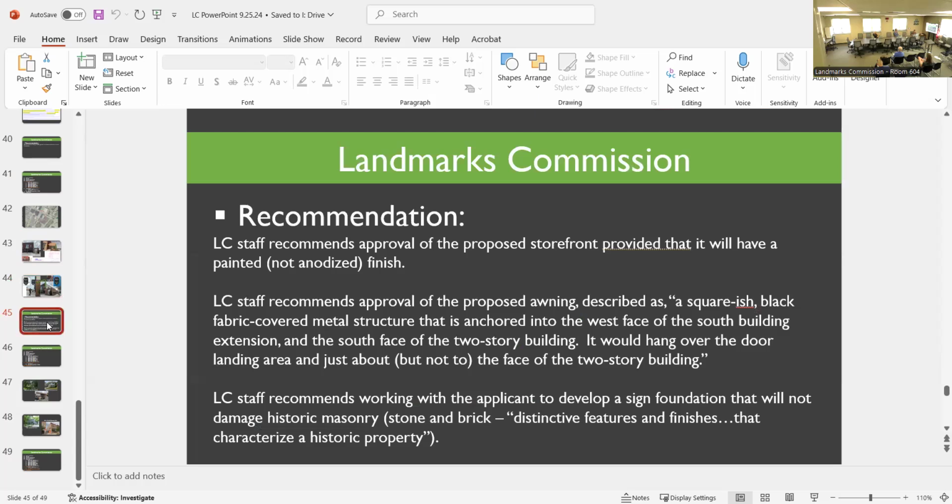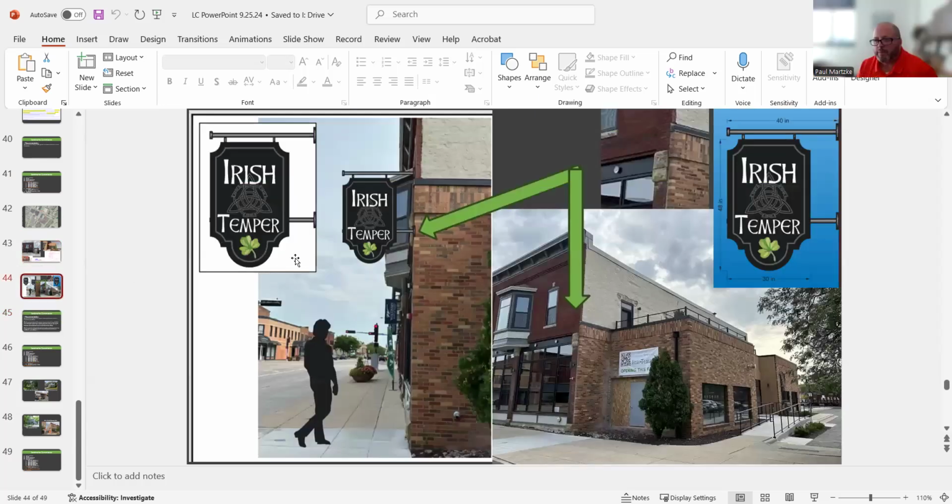Anything else I have to say? Not really. No. Recommending approval of the storefront, approval of the awning, and recommending discussion of how better to mount that sign. Thank you. I make a motion to open up the floor. Second. All those in favor? Aye. Aye. Floor is open. Okay, floor is open. Go ahead.